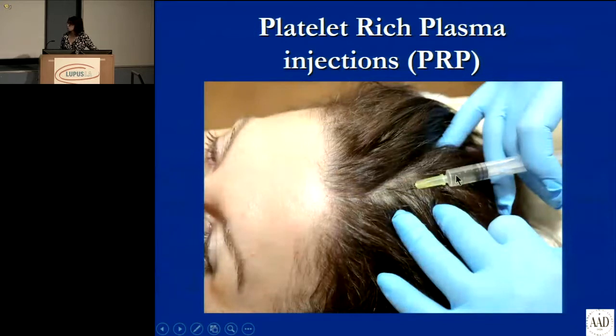It takes about 5 minutes to do. You leave with little lumps on your head, and that lasts for about 20 minutes. You can do everything you need to do, shower, exercise, etc. You might have a bit of a headache, Tylenol helps, and then hope for the best. Come back once a month, and we have seen some really nice hair growth with it, and I have done it in a few lupus patients, and we've done well.